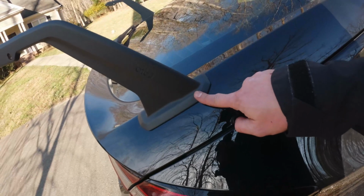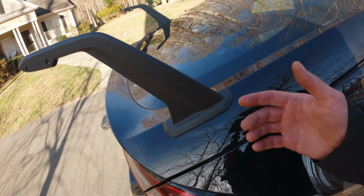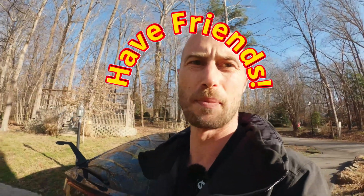Also, the screws that hold this on are really short and it's hard to finagle them up there by myself. So top tip, if you're gonna buy one of these, maybe buy some beers too and invite a buddy over to help you out. Because doing it alone wasn't fun.